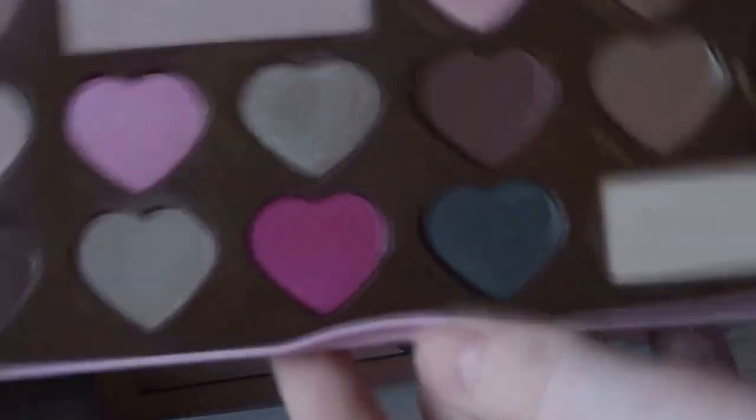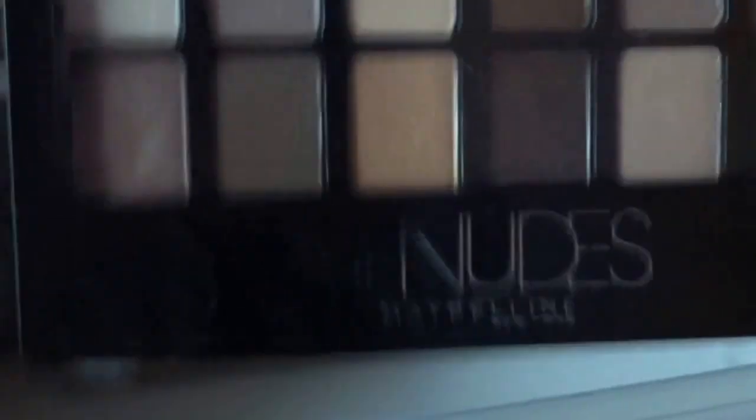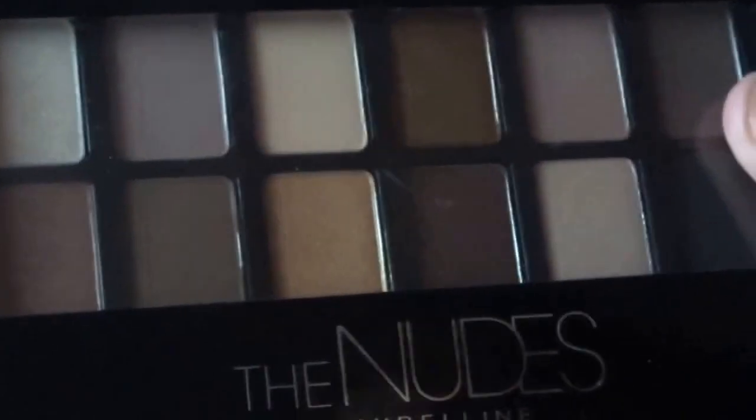The first thing I've got is the I Heart Makeup Naked Chocolate palette, which I also got this week, and that's a dupe of one of the Too Faced chocolate bar palettes, and the colours in it are so pretty. I've also got the actual Too Faced Chocolate Bon Bons palette, which I got for my 16th birthday last year, and I've got a Revolution, I Love Revolution palette, which I got for free. Maybelline The Nudes, which I don't actually ever use, which is quite sad. Urban Decay Naked 2, and I've actually got a lot more use out of this lately. That's what I'm wearing today.